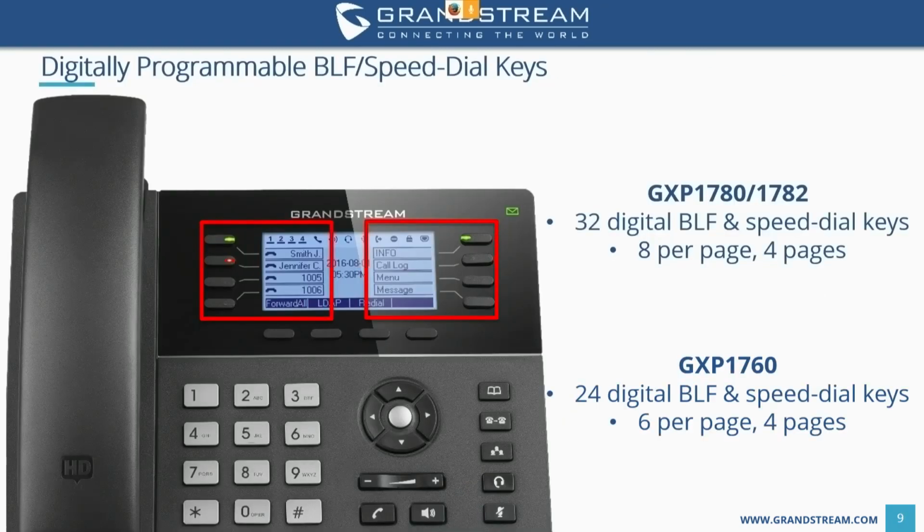So as you can see here, one of the best things about these mid-range IP phones is that they offer you digitally programmable BLF speed dial keys, which means that you can turn the screen of your phone, in addition to what you would normally use it for, into BLF speed dial keys. And as you see, the 1780 and the 1782, which feature 4 lines, are going to give you 32 digital BLF speed dial keys, 8 keys on a page with a total of 4 pages. The GXP 1760, which gives you 3 lines, I believe, we'll have that on the next slide, gives you 24 digital BLF speed dial keys, so that's 6 per page for a total of 4 pages.